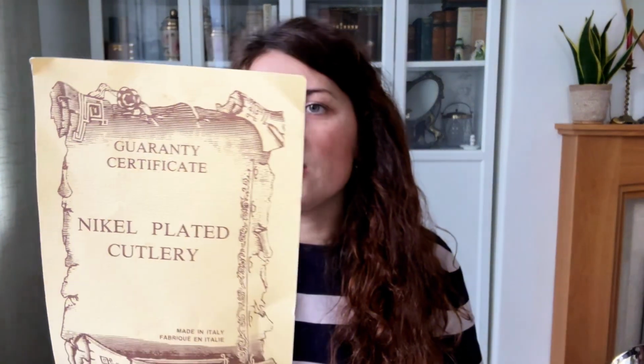It just says guarantee certificate and nickel plated cutlery, so made in Italy. There are also teaspoons, knives, this larger spoon, and I think that's pretty much it. As I said, I didn't count them. I don't know if I should list them as a full set or just as a set of forks, set of spoons, set of teaspoons, and so on. What do you suggest that I do? I have no idea. Maybe I should list it as a full set and be done with them.